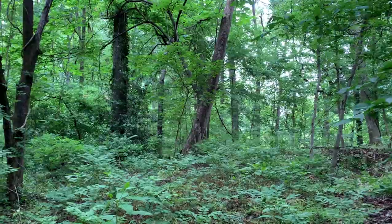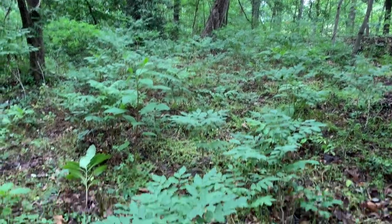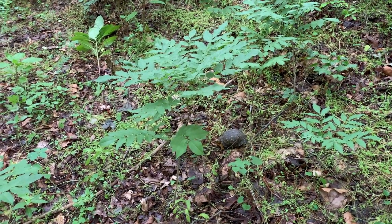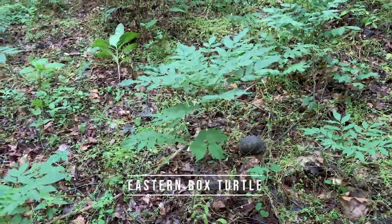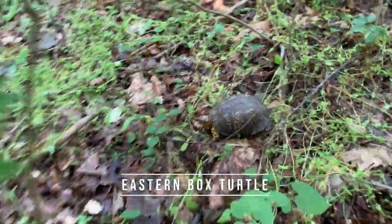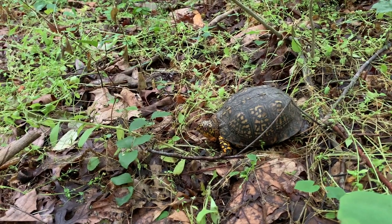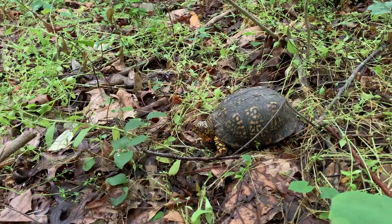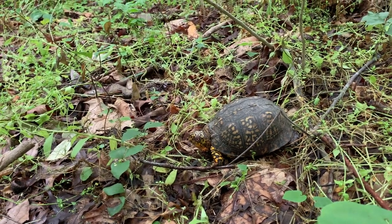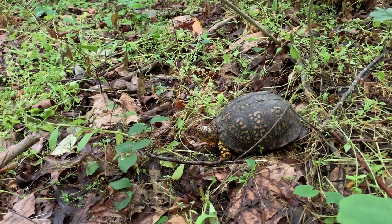All right guys, here's our first find of the day, and I must say it's a pretty encouraging one. There's an eastern box turtle sitting right there. Gabe spotted this guy as we were making our way through the forest, and this is my first, I would assume, Atlanta city limits box turtle. I think these guys are generally a pretty good indicator that the ecosystem is all around rather healthy, and they're definitely a good indicator that it's good kingsnake weather. So we're gonna leave this guy right here and keep hitting it, see what else we can turn up.